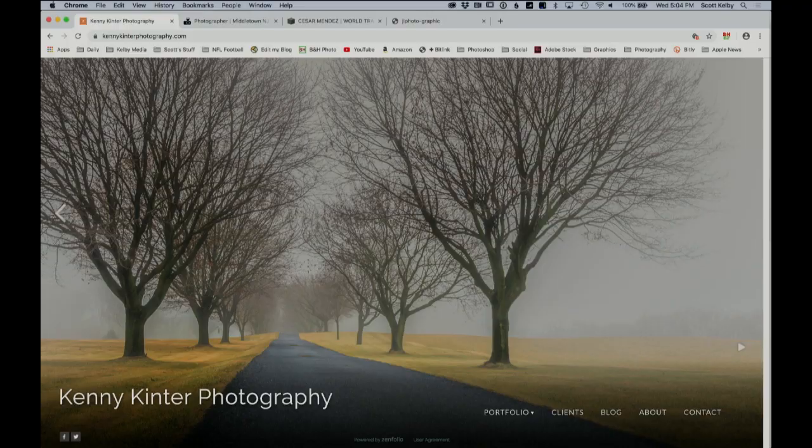Kenny Kinter Photography. Kenny, let's take a look. I like it already. First, I like the big image. I like this. It's clean, and it's a good image. I want to go down that path. What's at the end of it? Something crazy. I know. All right.